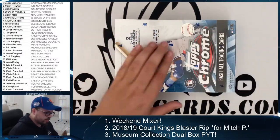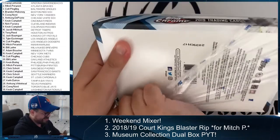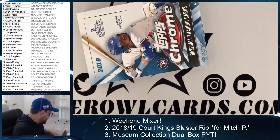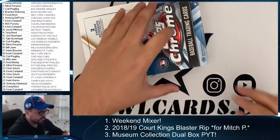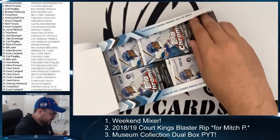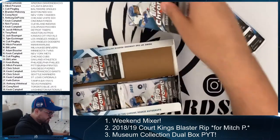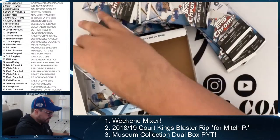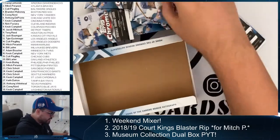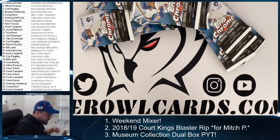Let's go ahead and crack open this box of Topps Chrome 2019. There we go. Hopefully we get some more fire in this one. No Nicholas Schuffo. No Nicholas Schuffo. No Nicholas Schuffo. Had to say it 3 times. Let's go ahead and crack this out. There we go. Why did the box come like this? Why is it all messy? There we go. Put that there on the floor.